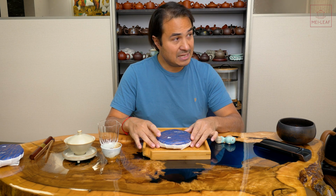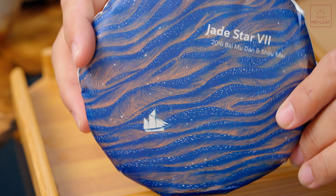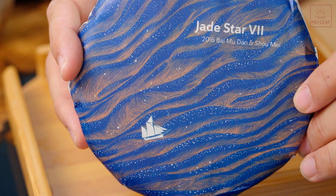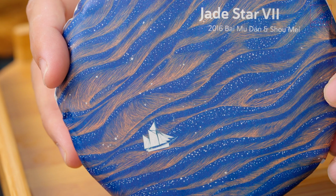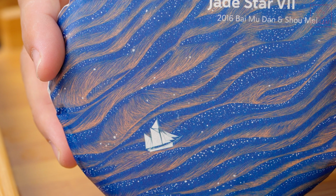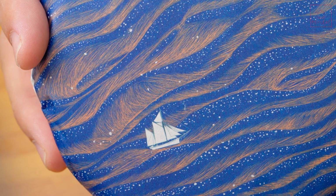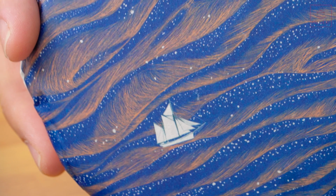You can see Celine's cover here. Let me show this camera here. Of course, the Jade Star ship sailing on an abstract, hopefully quite organic looking background. Celine and I always know what the backgrounds are that inspired it, but we don't reveal that. So you can sort of take a look and see what you think.